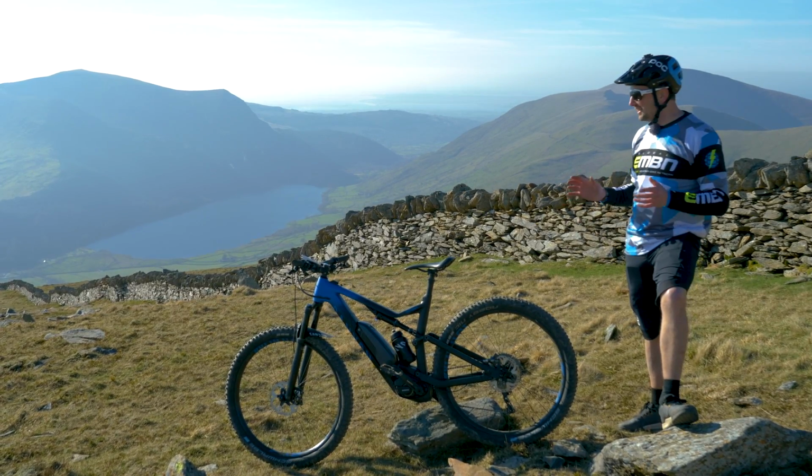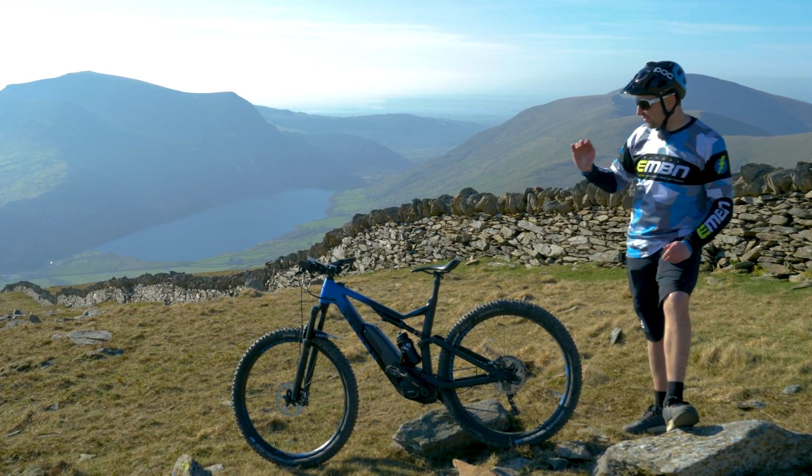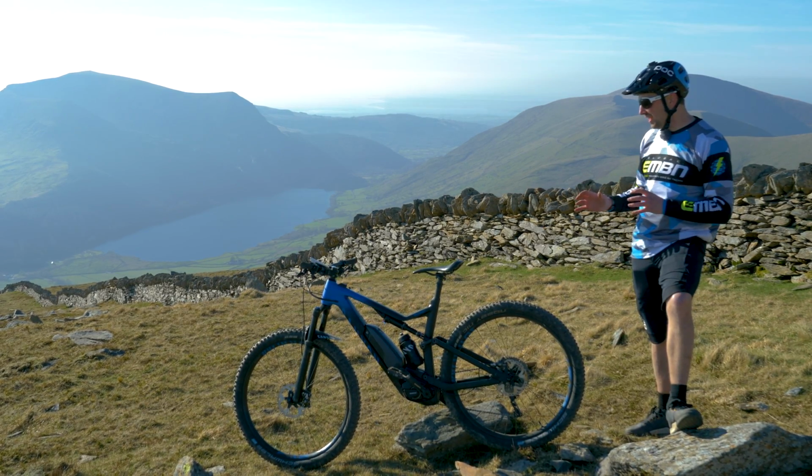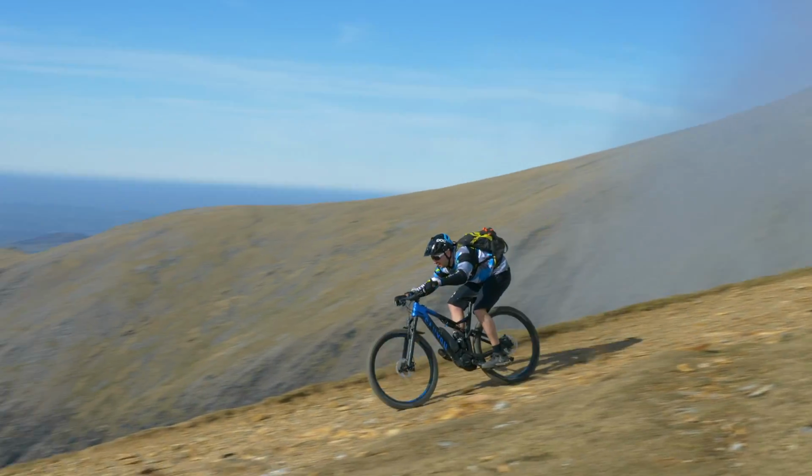The Neuron is similar to the Spectral in many ways. However, this time it has 29-inch wheels front and rear with fast rolling tyres, which means trails like this become an absolute blast with a fast, balanced ride.